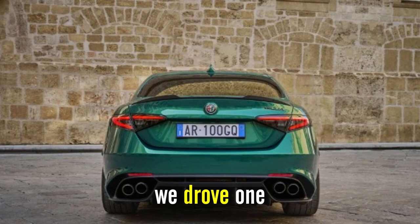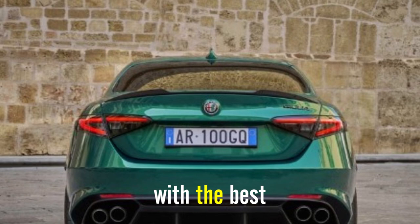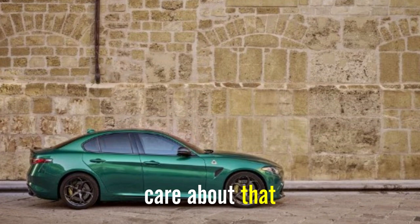We drove one for over 40,000 miles, and it didn't end that long-term test with the best reputation for reliability. Geeked-out car buffs won't likely care about that, though. The Giulia Quadrifoglio is that much fun to drive.